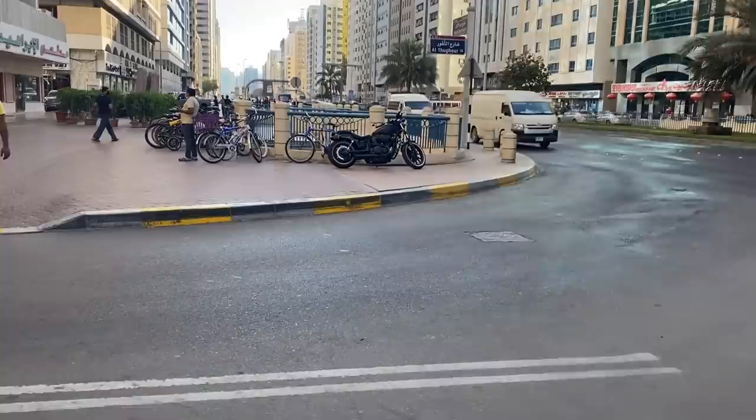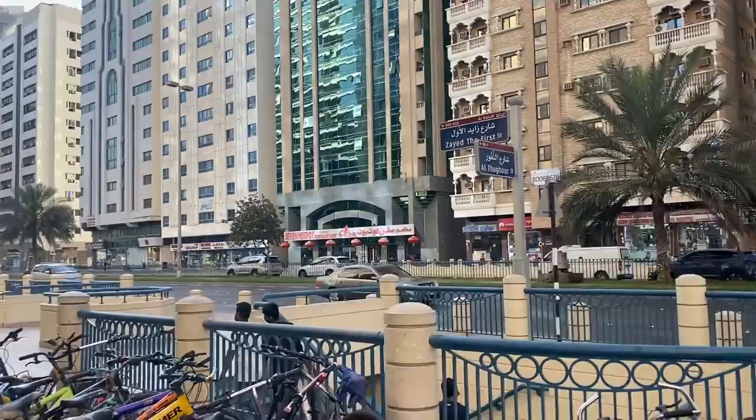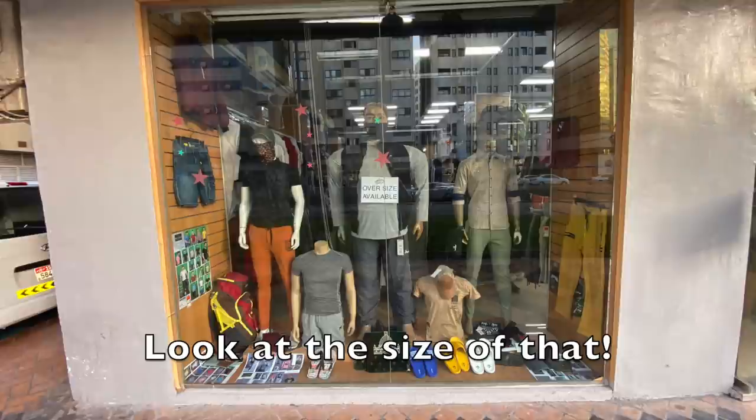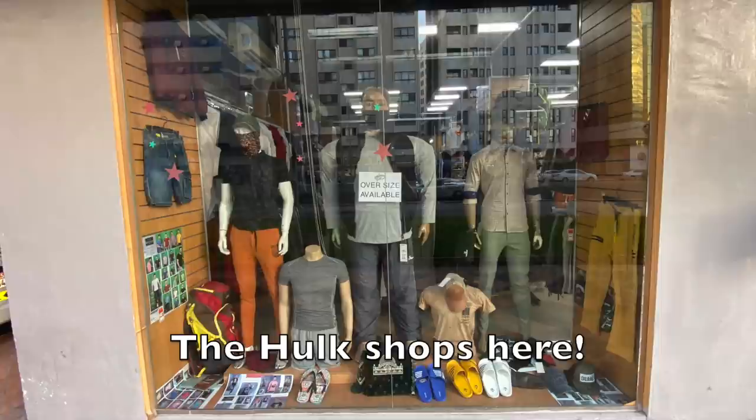Look out, whoop. Yeah, this guy almost ran me down. Whoa, look out. That's a way to get across the street. You go underneath and it goes over to the other side. Look at the size of that outfit. That's huge. Oversized is right compared to the other ones. Guy's been working out, man. I think that's the Hulk shops here. I just thought that was kind of funny.